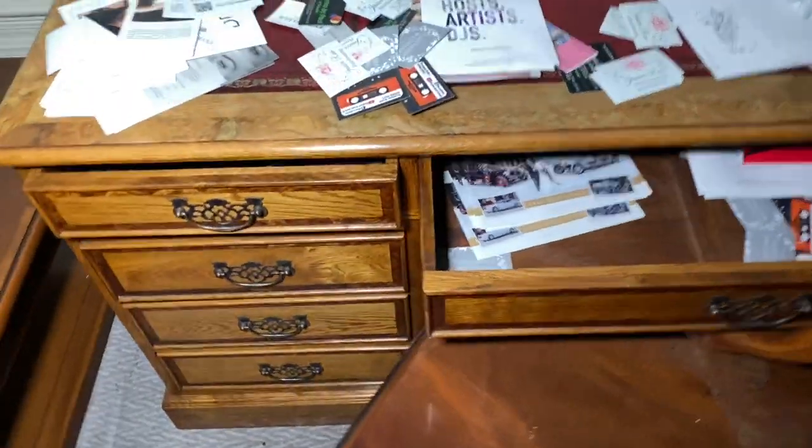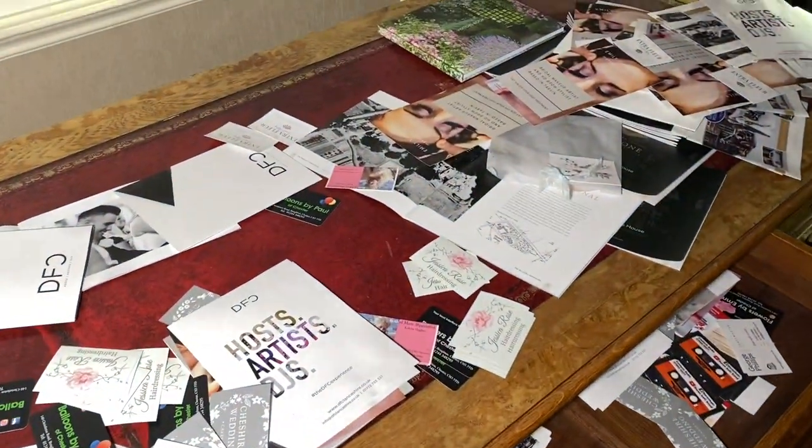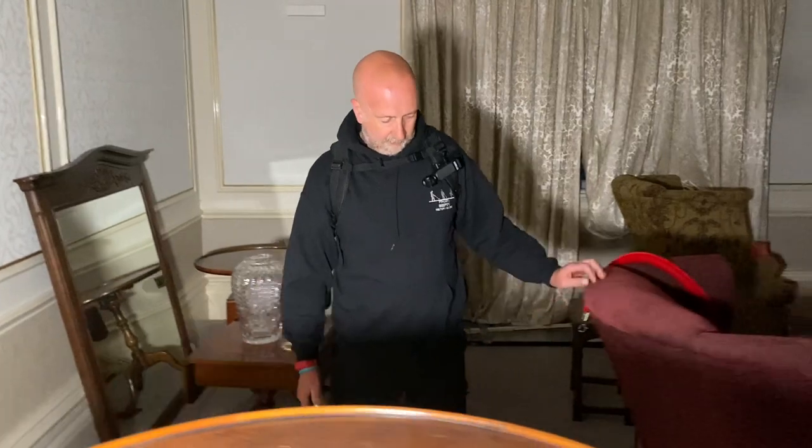Just looking at this desk here. I love it. A proper writing desk with the leather top. That's the leather top. Yeah, it is. I do like a good writing desk like that. I've always wanted a really nice one.